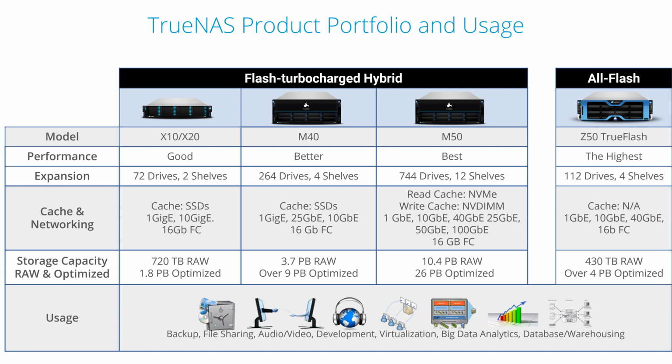And then, like I said, they're also built for additional drive capacity. So the M40, for instance, can support 144 hard drives via up to 2 expansion shelves, and it can support up to 40 gig networking. In addition to the NVDIMM, which is utilized for the write cache, you also have SAS SSDs that can be utilized as a read cache on the M40. So the M40 in total can get you to 2 petabytes of raw storage capacity, or you can think of it as 6 petabytes if you factor in optimization such as compression.